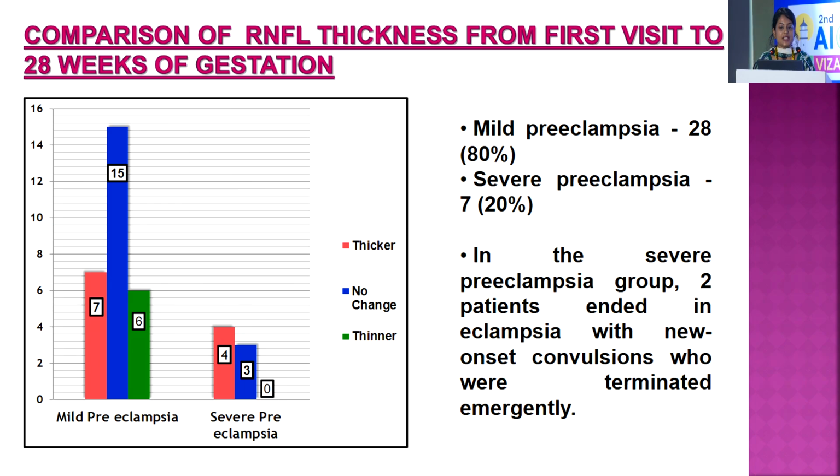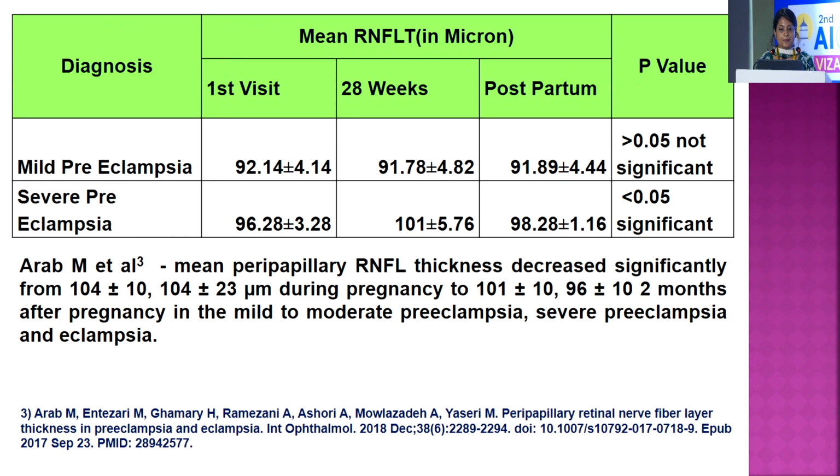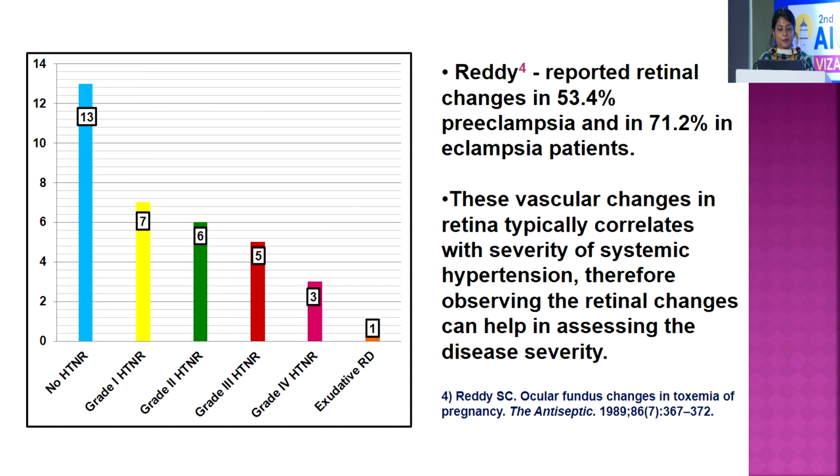On comparing the RNFL thickness from first visit to 28 weeks of gestation, in the mild preeclampsia group, 7 had thicker RNFL, 15 had no change, 6 of them had thinner RNFL. And in the severe preeclampsia group, 4 had thicker RNFL, out of which 2 patients ended in eclampsia with new onset convulsions who were terminated emergently, and 3 of them had no change. The mean RNFL thickness in the severe preeclampsia group at first visit was 96 micron and at 28 weeks was 101 micron. At the same time, there was no significant change in the mild preeclampsia group.